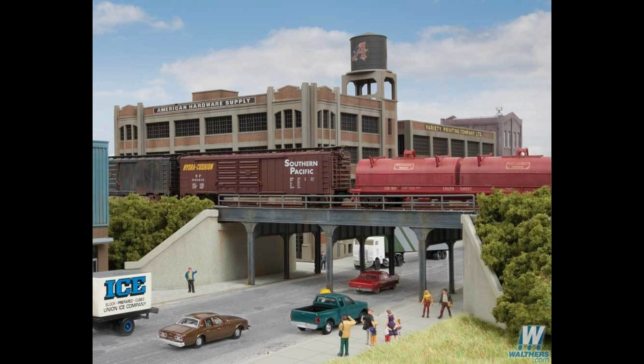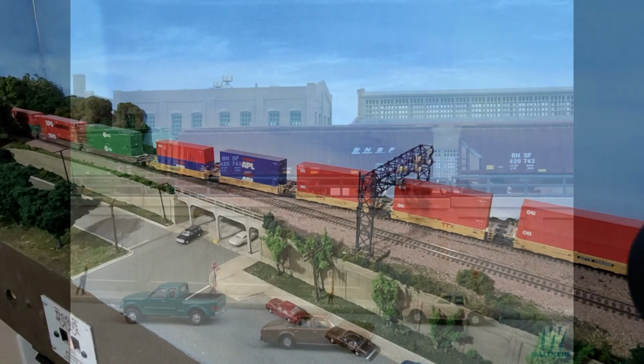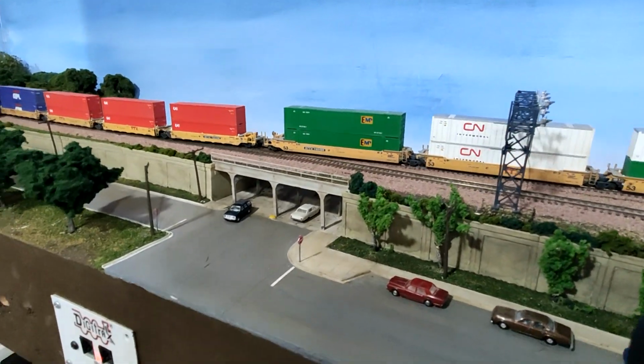And again, it's stayed that way from 2017 up until 2020 when this kit came out from Walthers, which was a perfect match for what I wanted to do in River Forest. At the same time, Walthers also came out with a retaining wall kit, which again closely matched the retaining wall that I wanted to do in River Forest. So that got me motivated to begin work again on River Forest after an almost 3-year hiatus.